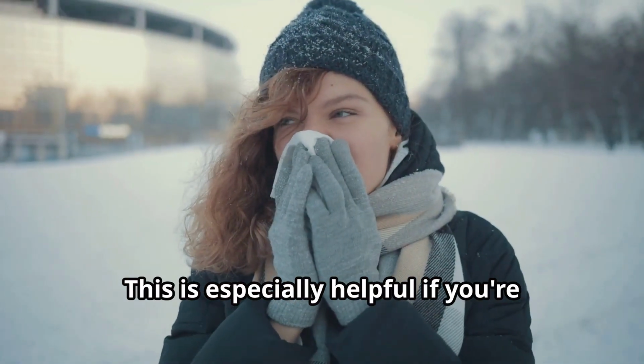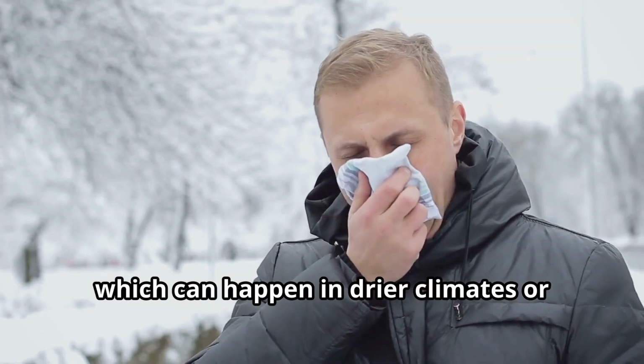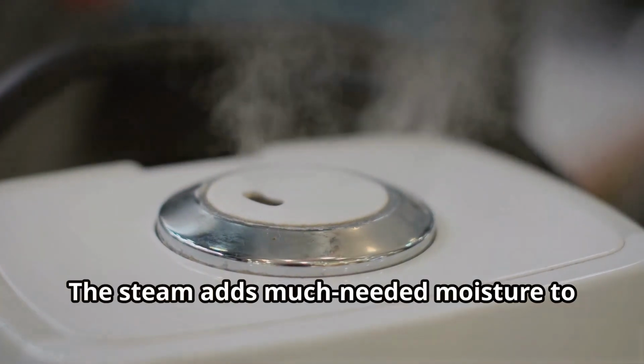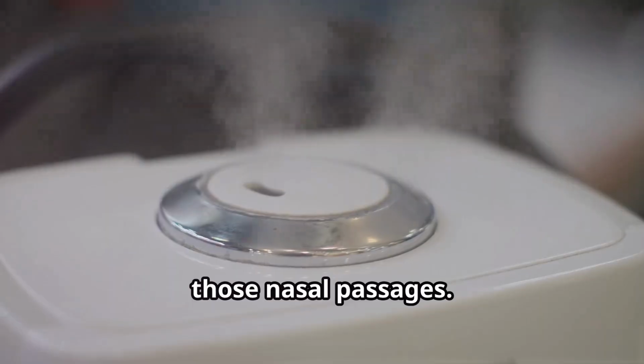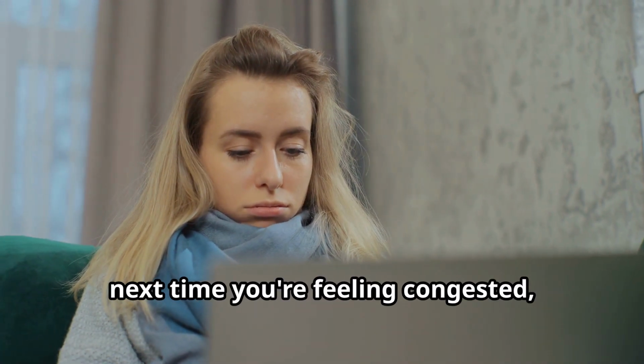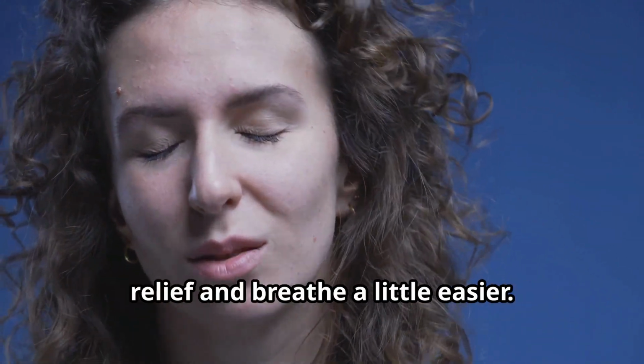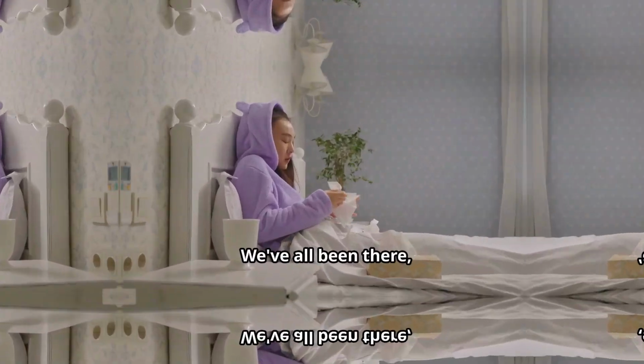This is especially helpful if you're dealing with a dry nose, which can happen in drier climates or during the winter months. The steam adds much-needed moisture to those nasal passages. So next time you're feeling congested, remember the power of steam. It's a simple and effective way to find relief and breathe a little easier.